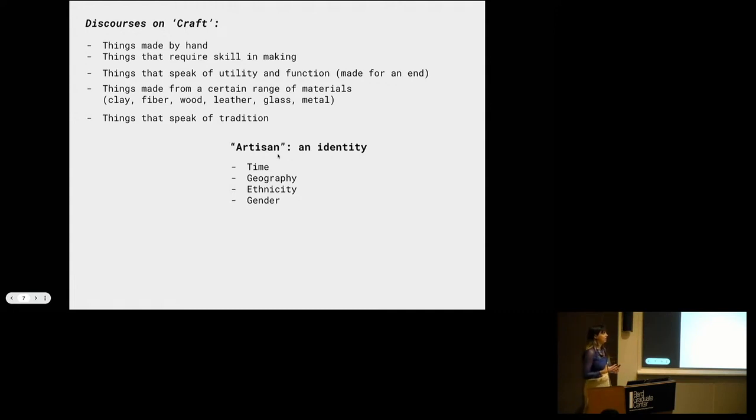Identities of artisans are often linked to specific geographic locations, often outside of the Western capitalist centers. That also gives certain ideas about the ethnicities of artisans, craft makers and lace makers. And also gender, although this is a huge topic I won't be able to cover, there are tons of ideas about women and textile production and confinement into the household and so forth. So all of these things shape our understanding of what craft is or should be.